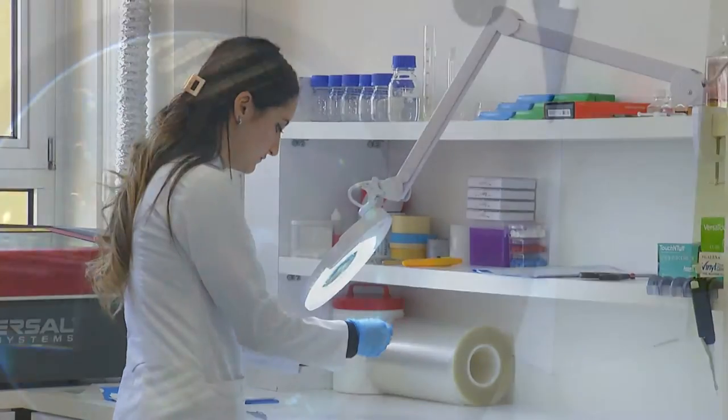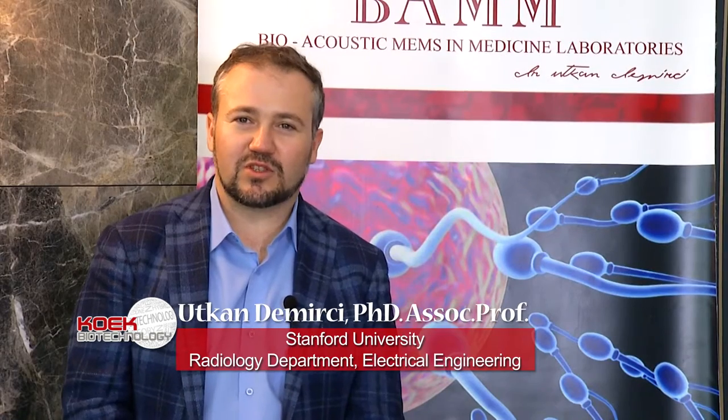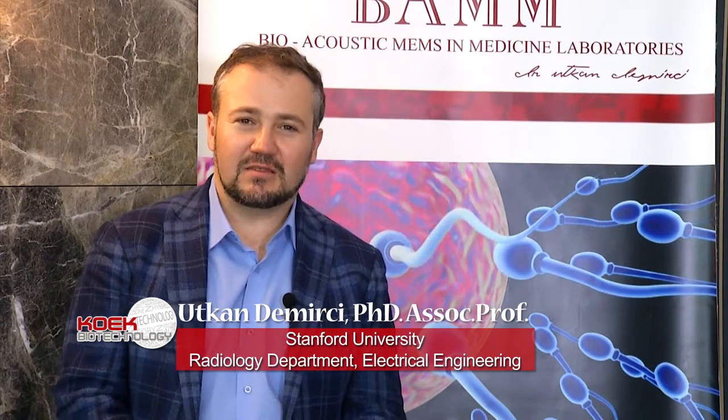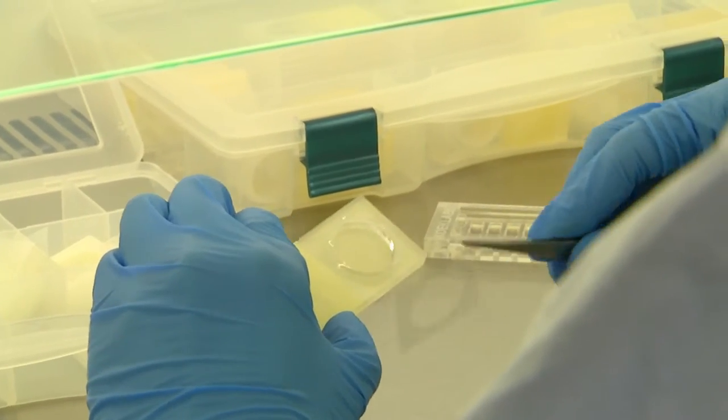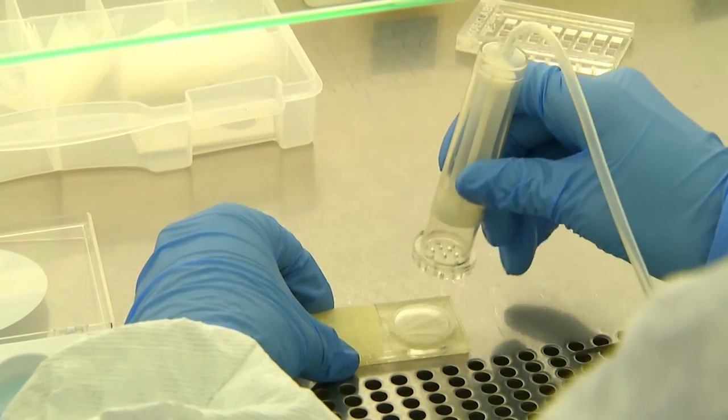We have seen recently in our studies at Stanford University that we are not only choosing for the most motile and best morphology sperm, but we are also choosing for least DNA fragmentation and also better epigenetics, meaning epigenetically abnormal sperm doesn't actually swim through these channels.